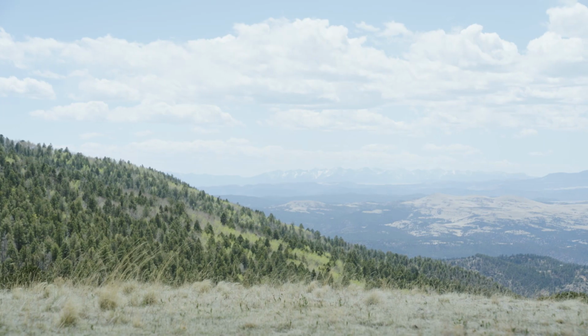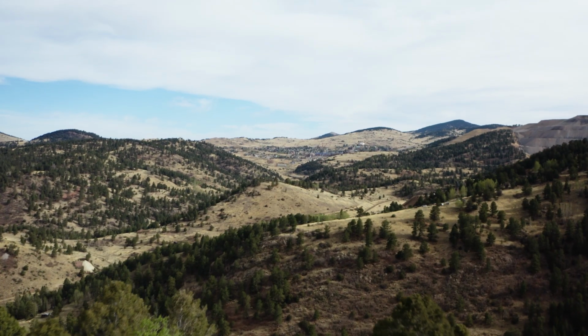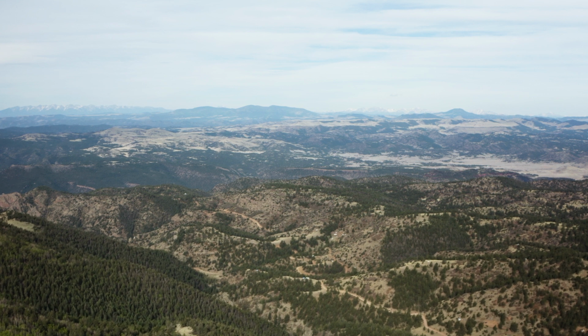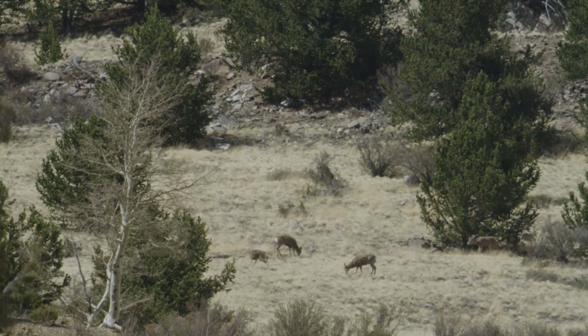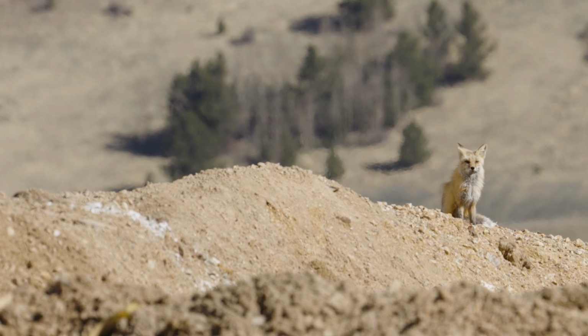And while we mine, concurrent reclamation is taking place. This means we are restoring habitat in areas we're not currently mining, while continuing to develop mineral resources elsewhere on the property. Through our reclamation process, this area will eventually be used as rangeland and a wildlife habitat.